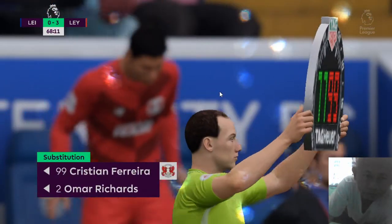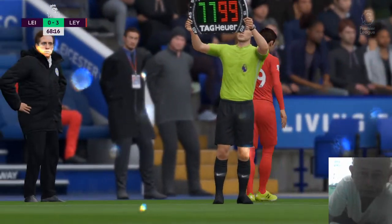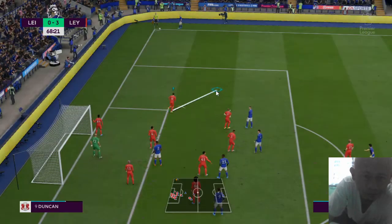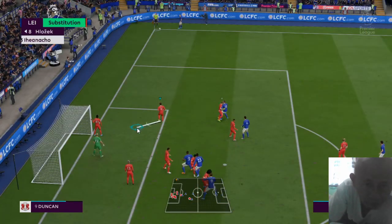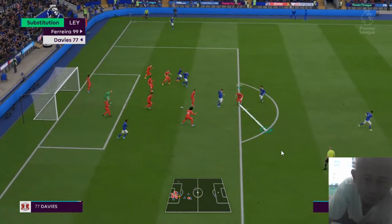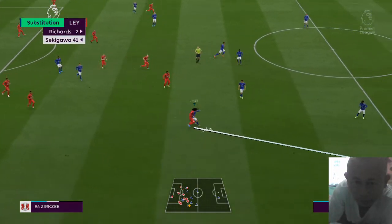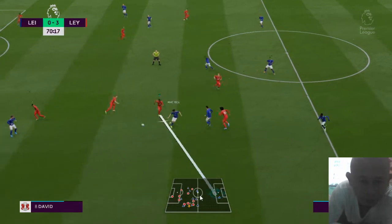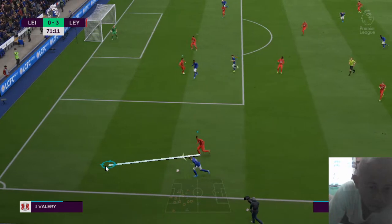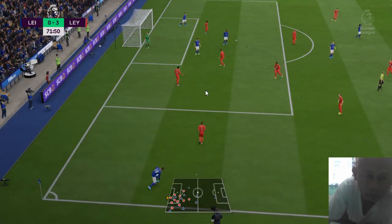Well, Alan, here's the substitution now. Well, he's done his bit. He got the goal that put his team in the lead. Can they hold that lead? Corner's taken. It's under hit, the corner, and the man at the front post gets it away. The opposition looking to close him down. Excellent attacking play here. It could open up the opposition now. Will be a free kick.